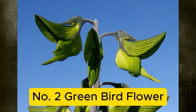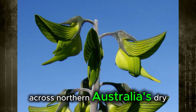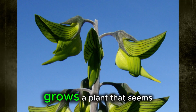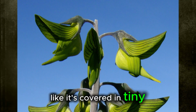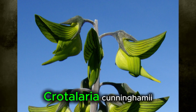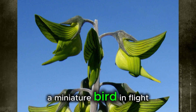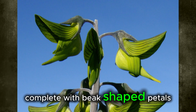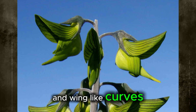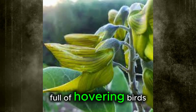Number 2. Green bird flower. Across northern Australia's dry, open landscapes grows a plant that seems like it's covered in tiny green hummingbirds. Known as the green bird flower, Crotalaria cunninghamii, each bloom looks just like a miniature bird in flight, complete with beak-shaped petals and wing-like curves. From afar, it's easy to mistake it for a tree full of hovering birds.